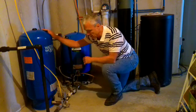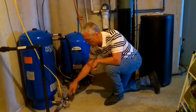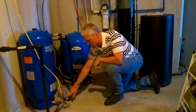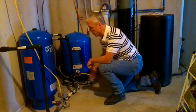This is a 30-50 tank, so same thing. When the pressure on this gauge reads 30, this tank is going to call for water. When it reads 50, the tank's going to stop calling for water.